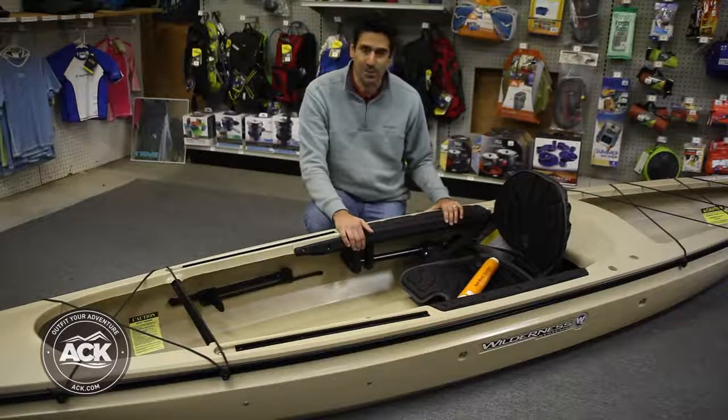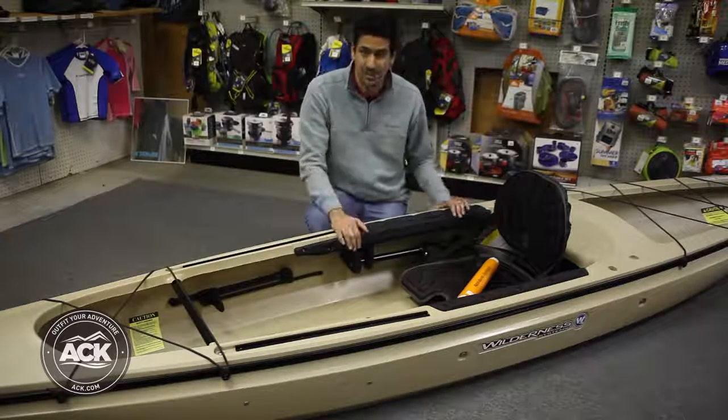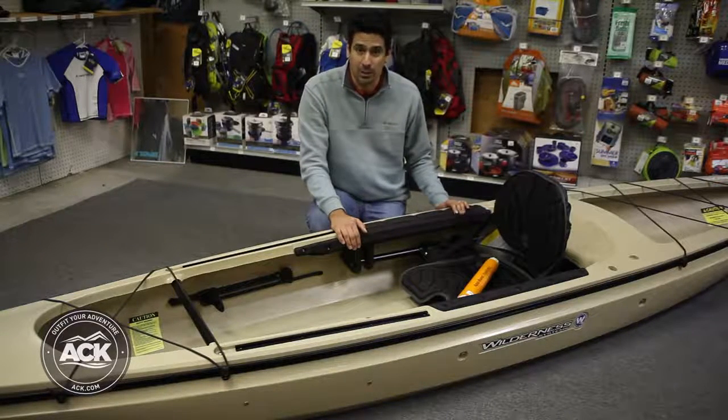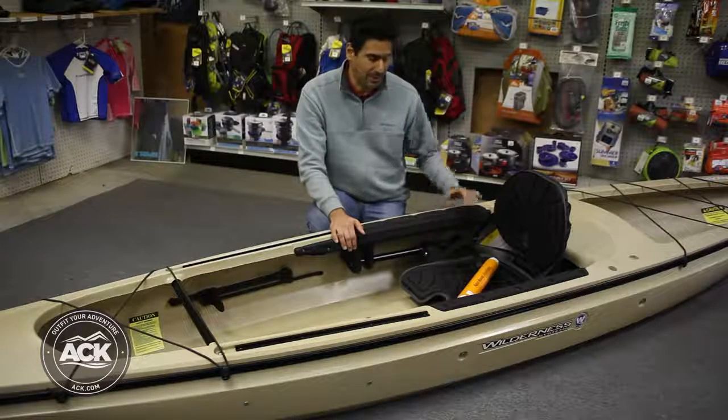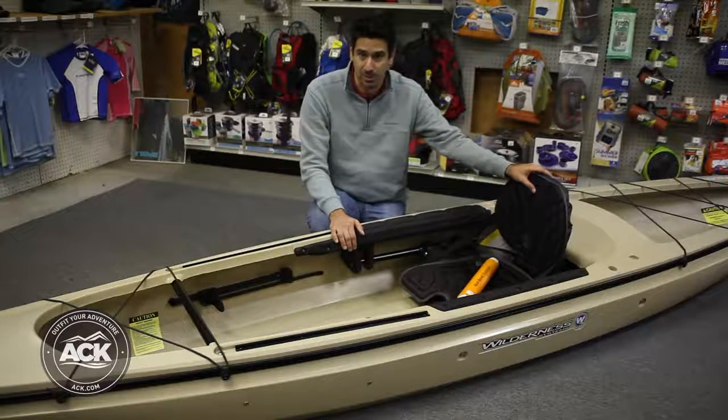Hybrids tend to be the most stable of the bunch. They're actually designed so that you can stand in them. Again, a great platform for fishing. My favorite feature of these boats are the seats. They are by far the most comfortable, and you'll just have to take my word for it.